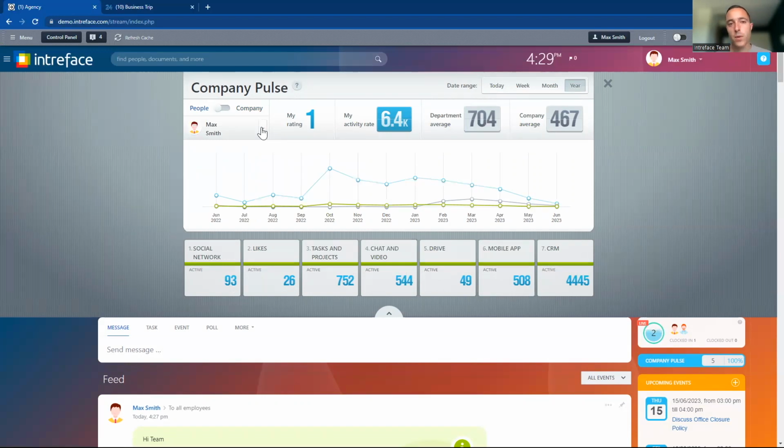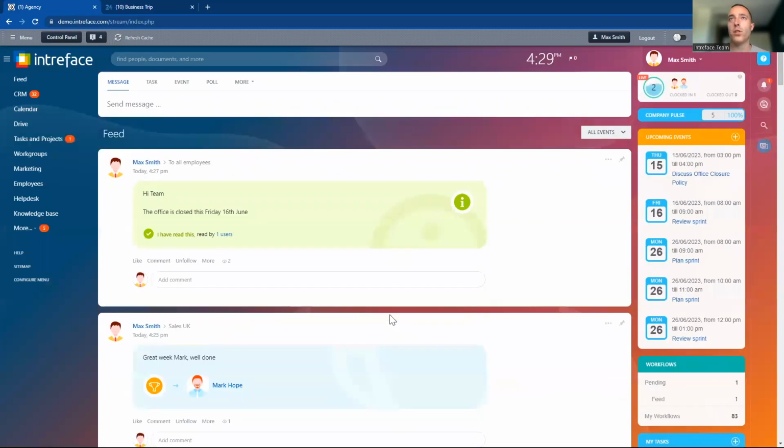So you can maybe speak with certain teams or departments if they're not engaging with the product as heavily as others. The company pulse can give you that information, so you're able to speak with them. And maybe it could be a training aspect where they need some more training on how to use the system, so they get more engagement through the product.